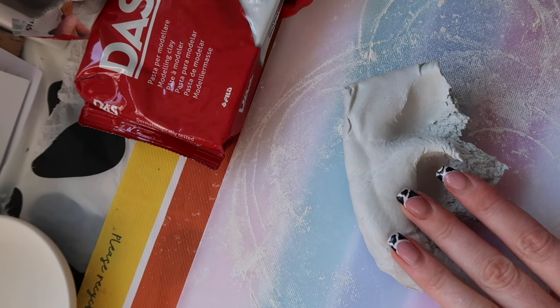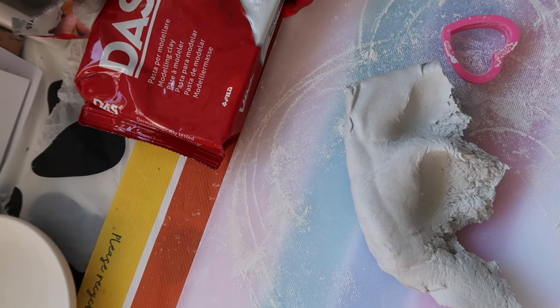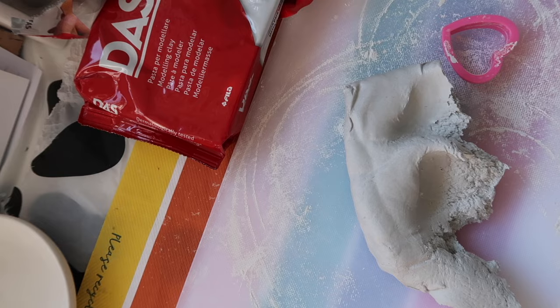I've got my little pot of water. And we're gonna, oh, I need my little heart cutter. And now we can get going.